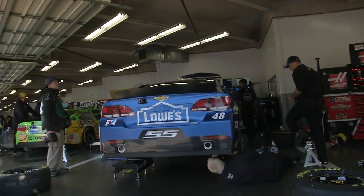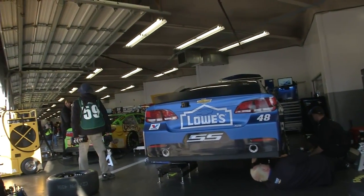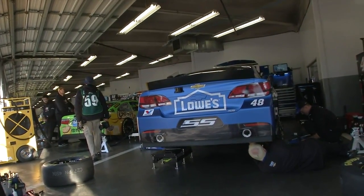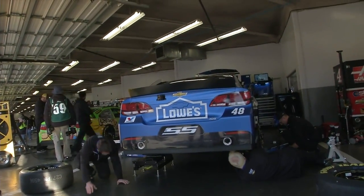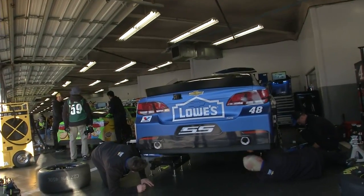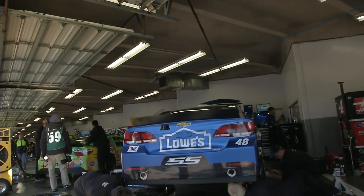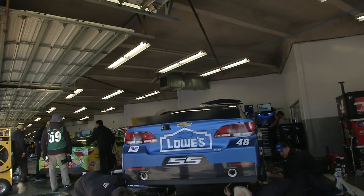Wednesday, February 18th will be the next GarageCam for the Sprint Cup Series, and that will include all the cars, folks, and as many drivers as we can humanly possibly get. Remember, we don't book these drivers. We don't make appointments. This is GarageCam. It's live. It's raw. It's uncut.